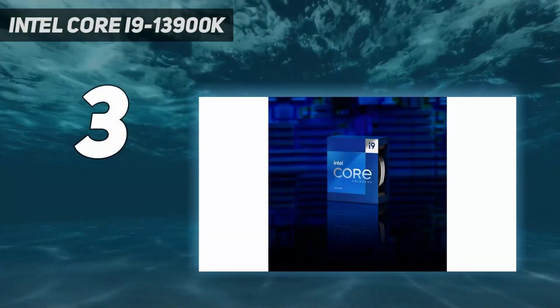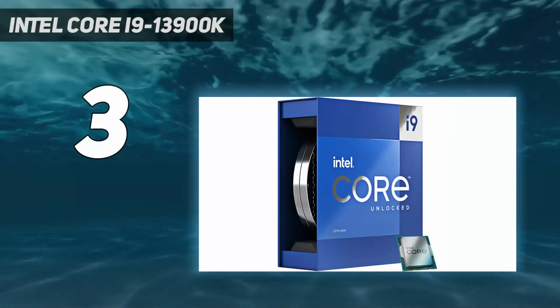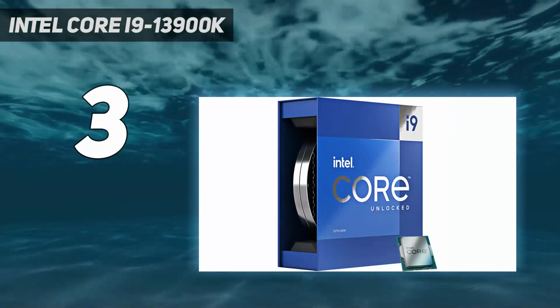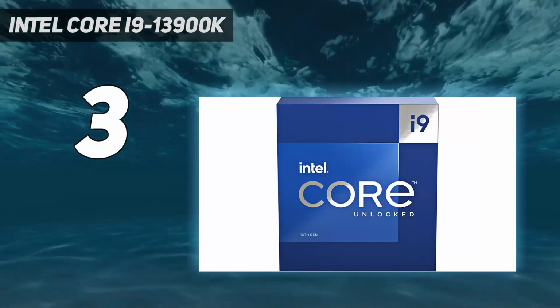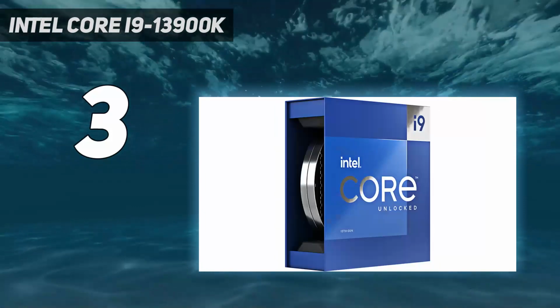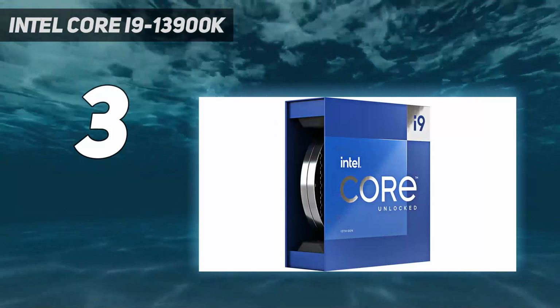At number 3. Intel Core i9-13900K. The Intel Core i9-13900K has taken the title of the fastest gaming processor on the planet, wresting it away from AMD's Ryzen 7 5800X 3D and the Ryzen 7000 family.